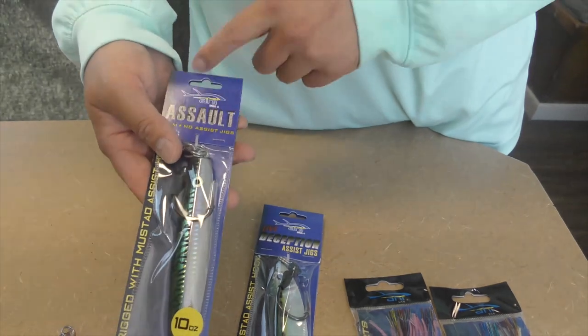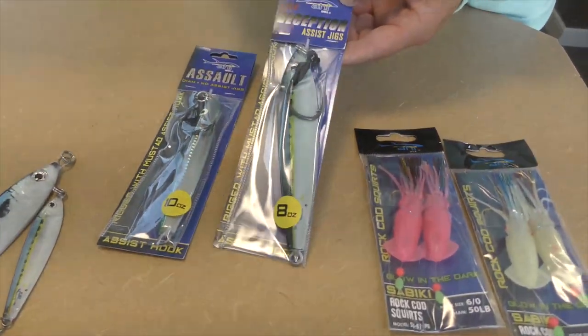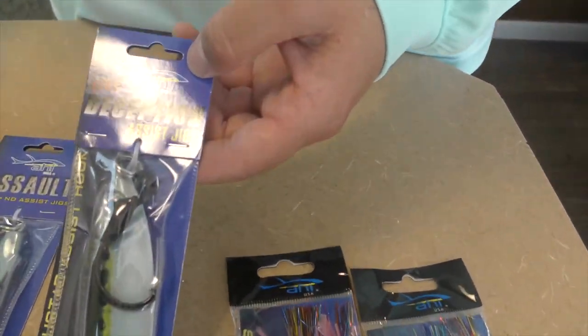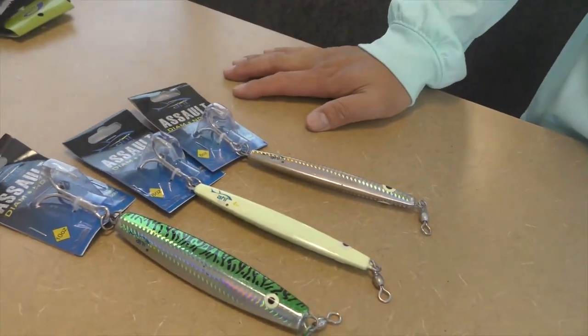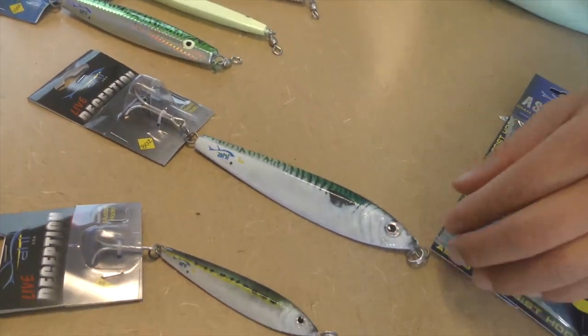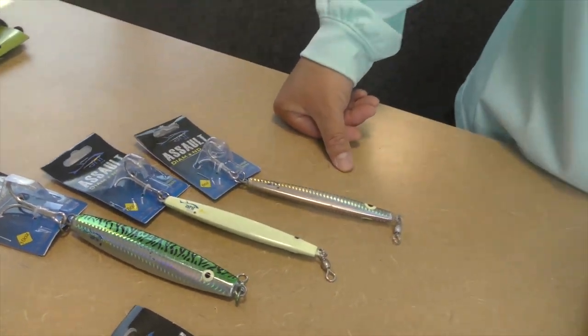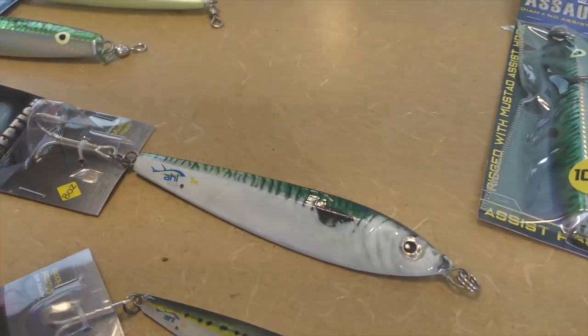So this is our 10 ounce mackerel assault in the assist version. And then we also have our live deception version of the single hook assault jig. These come in five different colors. And live deception patterns are real bait fish images that are printed right onto the jigs. These come in four different patterns. We have our sardine here, and we have a green mackerel. So we're gonna give them a shot right now and see what we can catch with them.